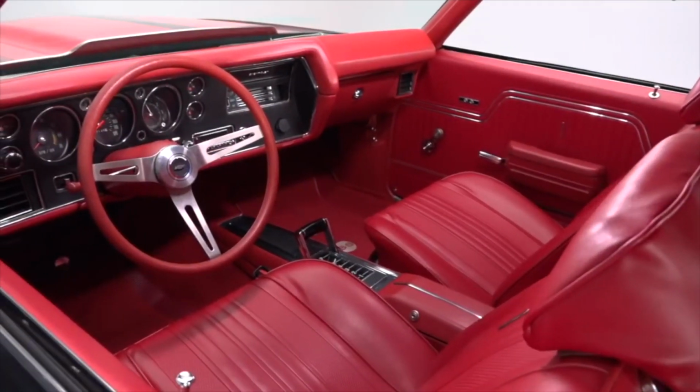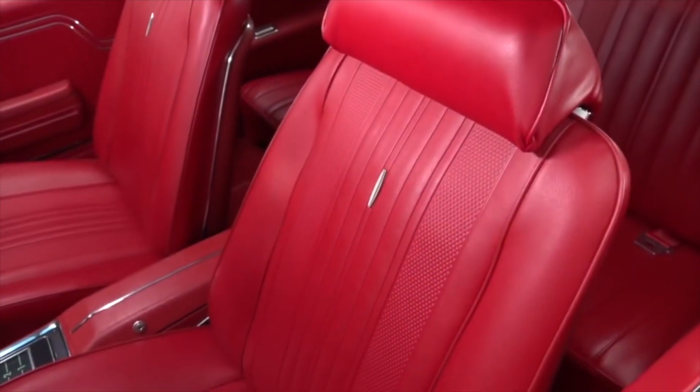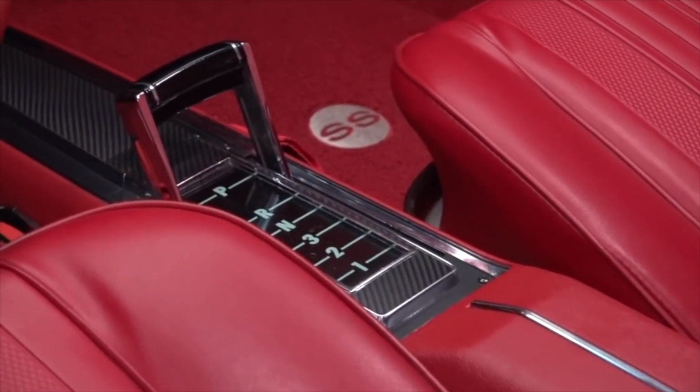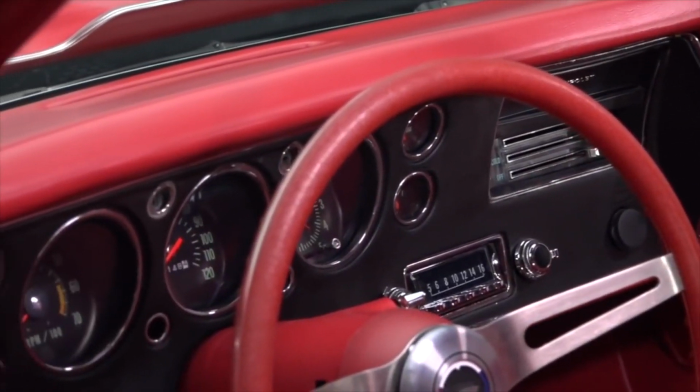Decked in attractive medium red vinyl, this Chevy's fully restored interior is nicely tailored. Seating is provided by stainless trim buckets and a factory-spec bench. A lockable console centers a horseshoe shifter, and a padded dash mounts deluxe gauges next to Bluetooth RetroSound audio.